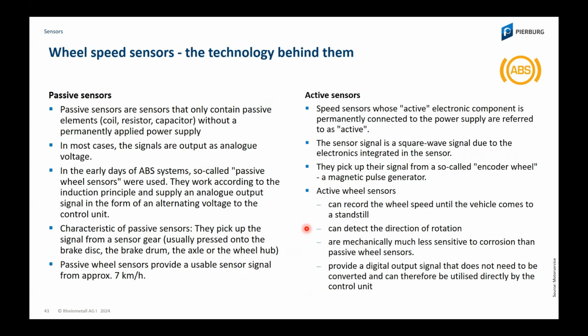It's a passive sensor, so we have no voltage supply on the sensor directly. The sensor produces its own voltage, so it's our output signal. There is a magnetic ring at the tire, and this means if the tire is turning, the magnetic ring turns, and the magnets on the ring induct a voltage into the sensor itself. So we have the voltage, we have no voltage, we have the voltage, and the quicker the tire turns, the quicker is the change of the signal at the end.